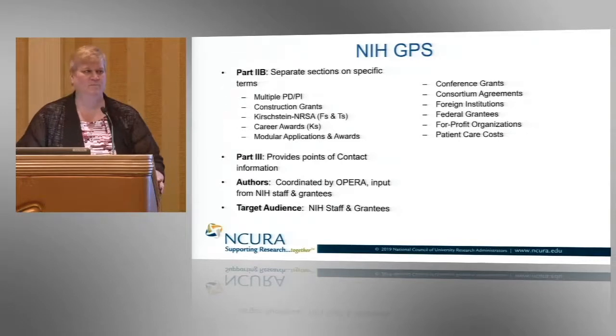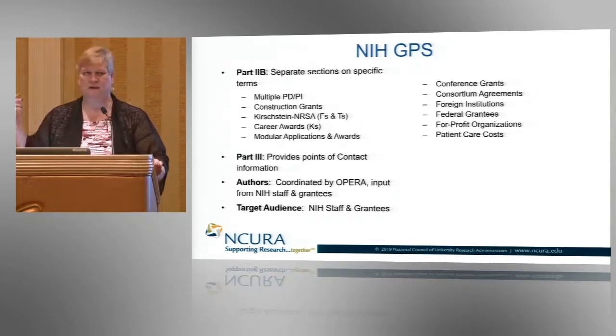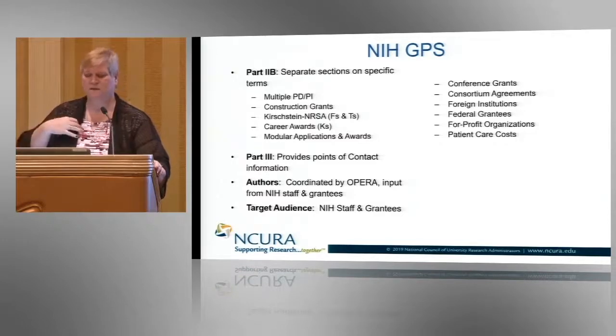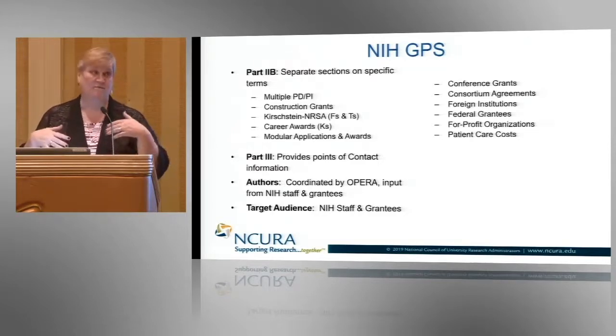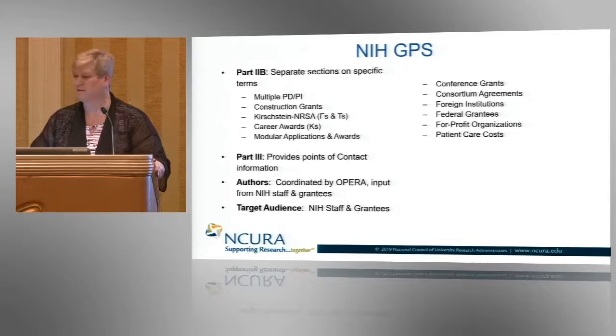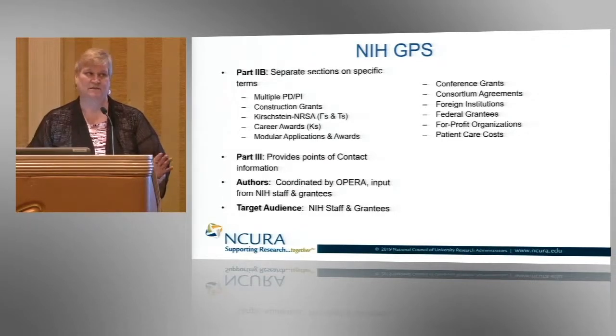So who really puts this together? The main authors of it are in Michelle's office, in the Office of Policy and the Office of Compliance. But in order for them to do that, they rely on comments from NIH staff, from staff out there in grantee institutions, all over. Anybody can make a comment to help. The target audience is, of course, you, but we use it too as our Bible, as the grants administrators at NIH.